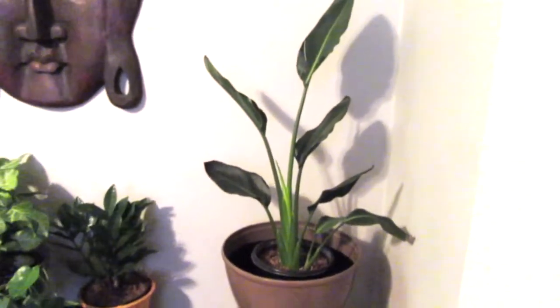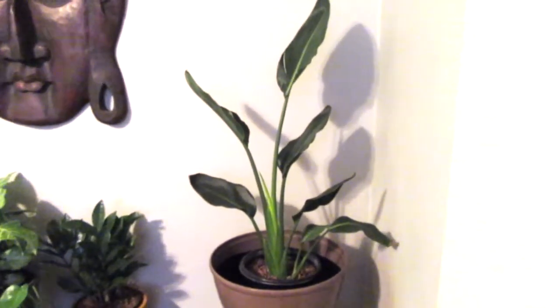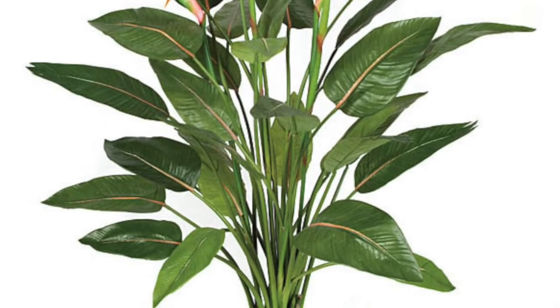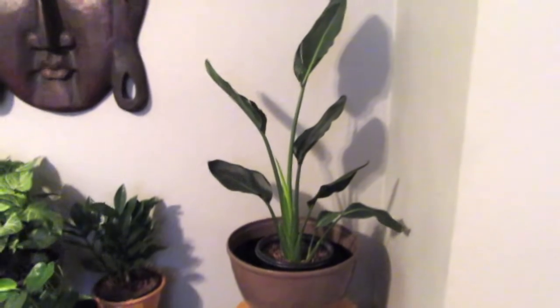Oh my goodness. I wish you guys could see what it will look like when it matures. It has these beautiful blooms that look like birds. That's why they call it birds of paradise. I'll try to insert a picture of what it looks like when it blooms. But this thing is going to grow to maybe 5 feet or so. Right now I just have it still in its nursery pot and then just sitting inside of this pot here. So that's that one.